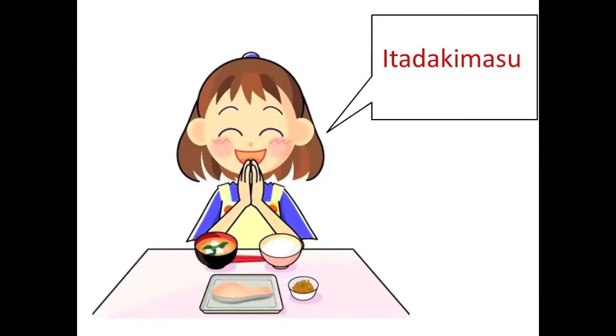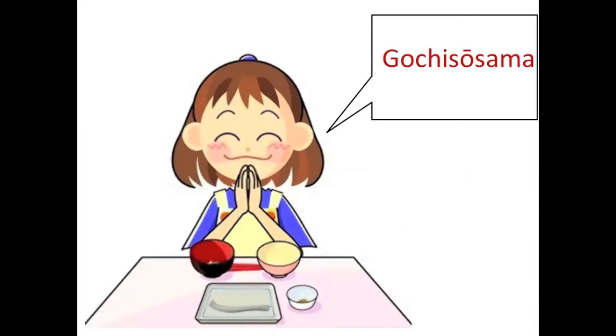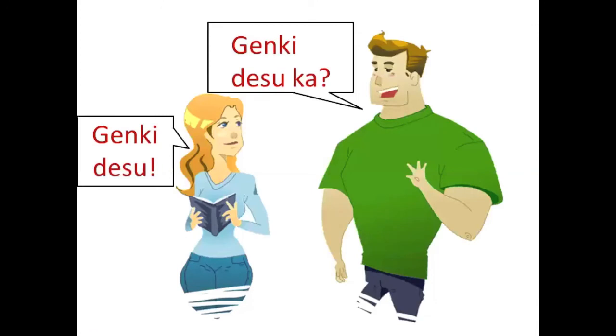Itadakimasu. Itadakimasu. You say that before you start eating. Everyone says that before eating, even if you eat on your own. Gochisousama. Gochisousama. You say that after you finish eating. You can say that to the restaurant owner or waiter when you're leaving. It means I liked it. It tasted nice. You know, my belly is full and happy.